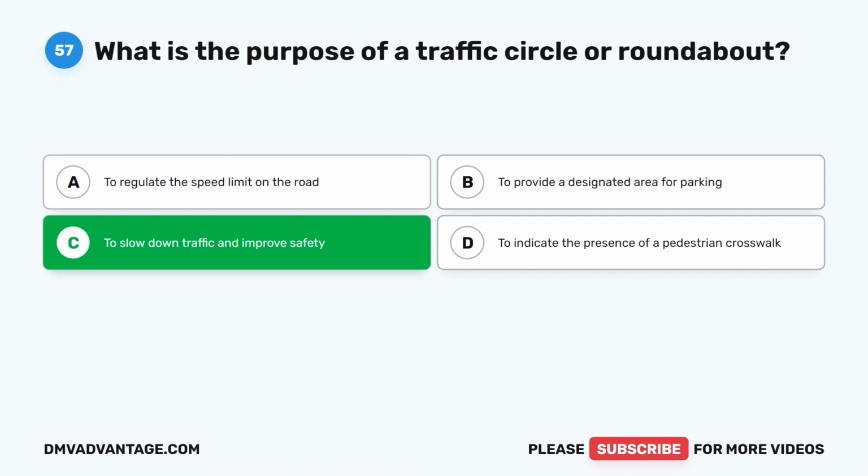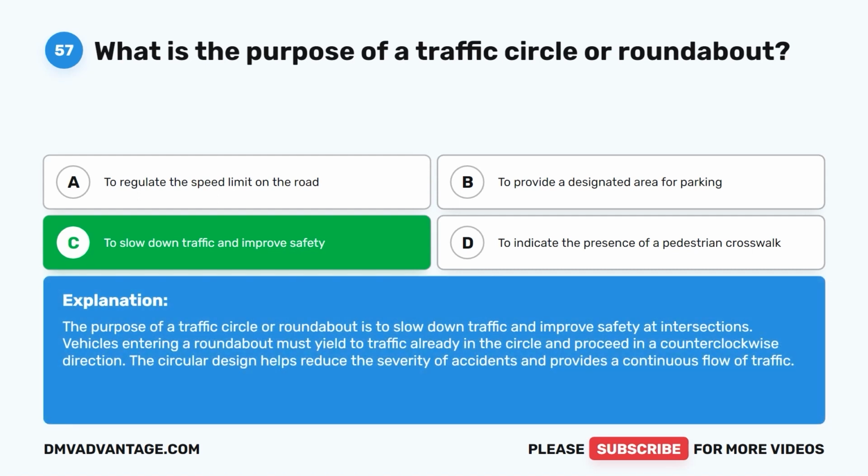To slow down traffic and improve safety. The purpose of a traffic circle or roundabout is to slow down traffic and improve safety at intersections. Vehicles entering a roundabout must yield to traffic already in the circle and proceed in a counterclockwise direction. The circular design helps reduce the severity of accidents and provides a continuous flow of traffic.